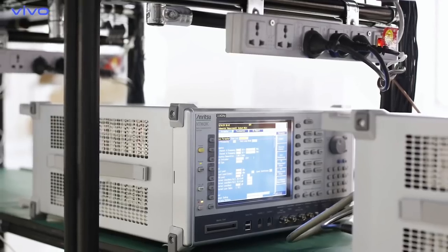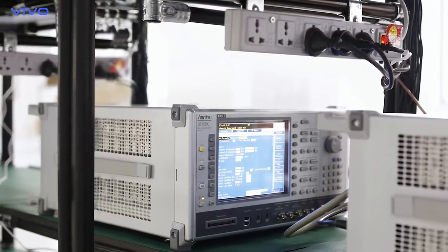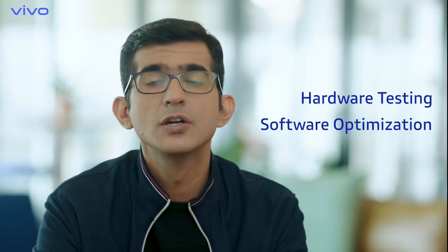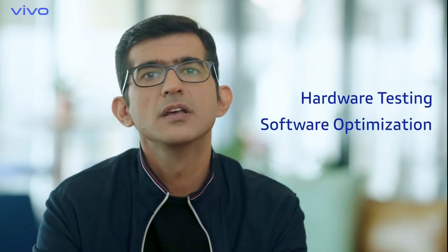The first question we ask ourselves before we conceptualize any product is, will this device actually make a significant change in our consumers' life? That is why we lay immense importance on hardware testing and software optimization to create the best possible user experience. We truly believe that after-sales service experience should be as smooth and simple as buying a new phone, online or at our stores.